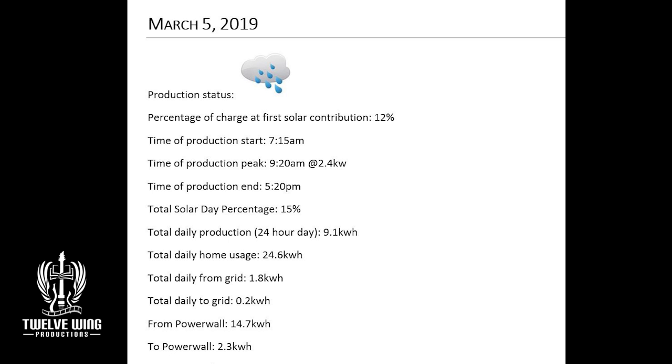And then March 5th, very rainy day. Rainy day contribution, 9.1 kilowatt hours. Brought our total solar day to 15%, which is traditionally barely enough to get us through the evening.